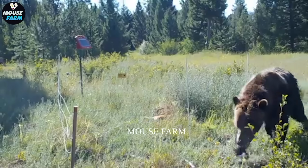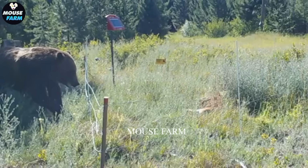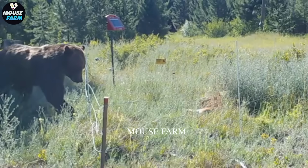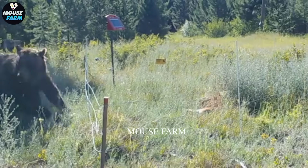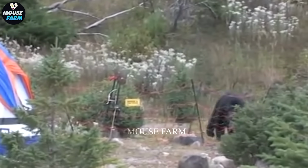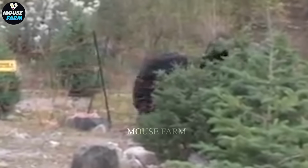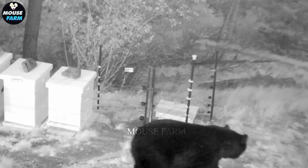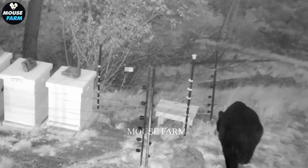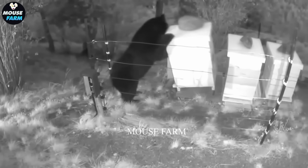In states like Montana and Wyoming, ranchers have seen a more than 90% reduction in bear damage after installing electric fences around barns and food storage areas. Regular maintenance of electric systems and clearing vegetation near fences is important to ensure they work effectively.